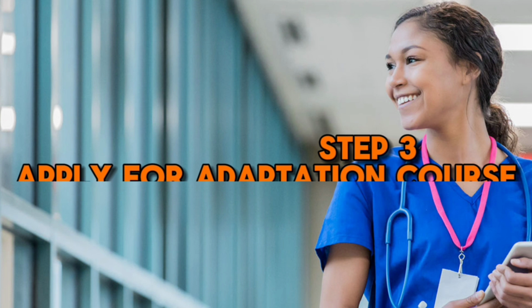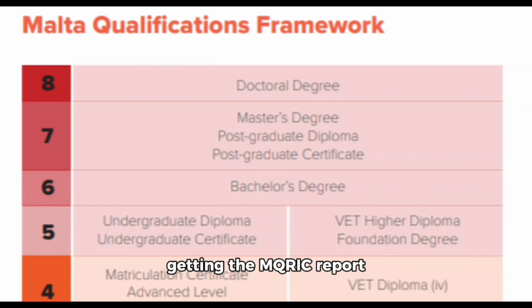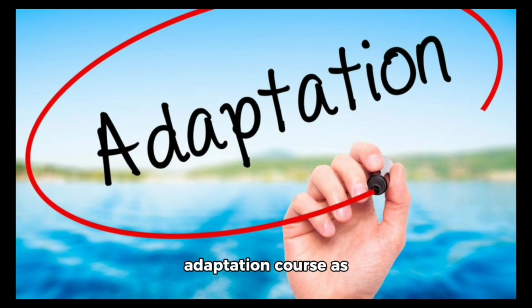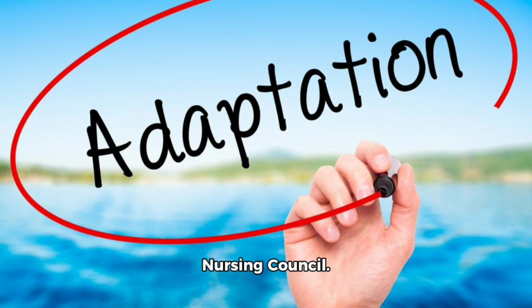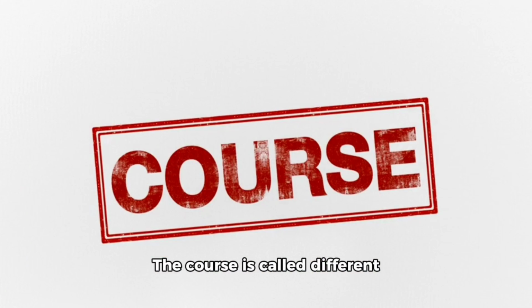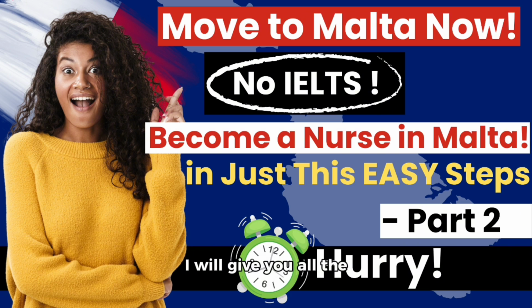Step 3. Apply for Adaptation course. After getting the NQIC report of at least level 5, it is time to apply for an Adaptation course as required by the Malta Nursing Council. There are 3 main institutions that coordinate this. The course is called different names by the institutions. I will give you all the full details in part 2 of this video, which is available to watch as we speak.